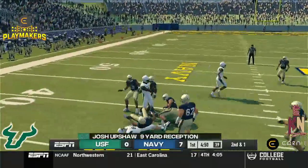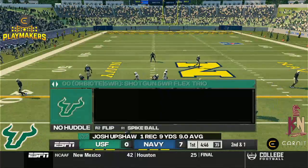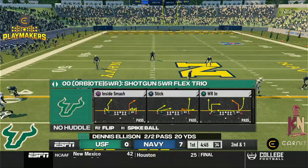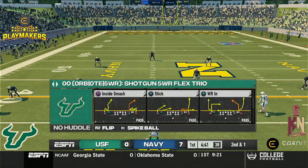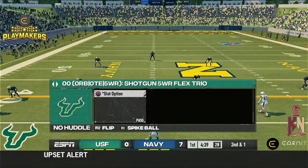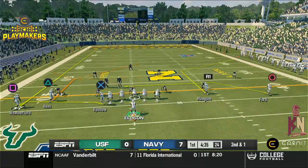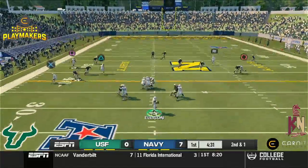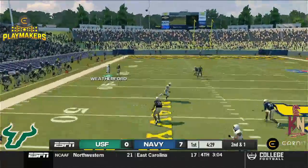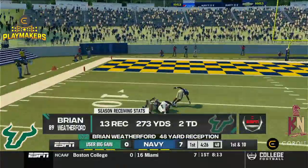Tackle around the 38-yard line. They're going no huddle here, so a good way to keep the defense from substituting. Throws it deep. And he got it. He's tackled at the 14.